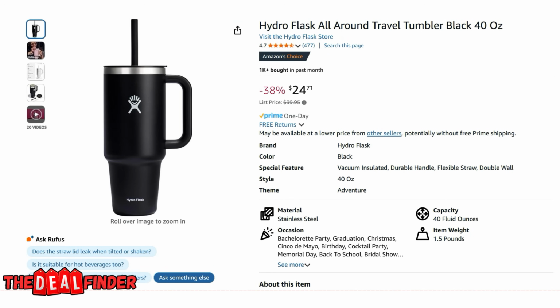And today we have an awesome discount on the Hydro Flask. Now these are the 40-ounce tumblers. If you're tired of your Stanley tumbler falling over, spilling out, try these from Hydro Flask. They work fantastic. 38% savings from $40 all the way down to $24.71.